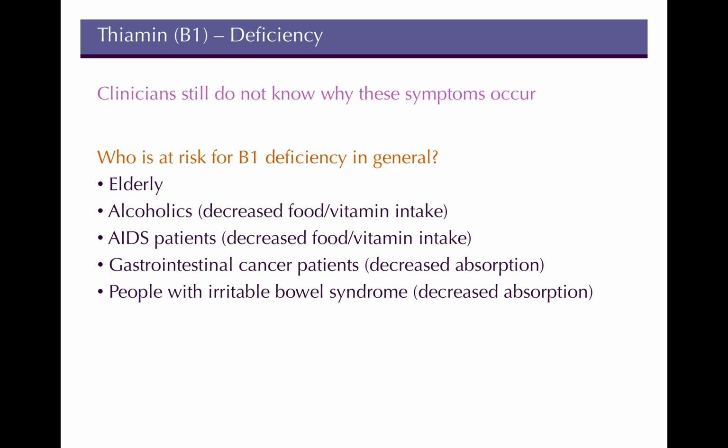The other major group is people with gastrointestinal problems, so that have some type of GI cancer. Obviously, that could affect absorption. And then people with irritable bowel syndrome or any of those inflammatory bowel diseases, such as Crohn's disease or ulcerative colitis, can develop problems with absorption. I have Crohn's disease, so I know a bit more about this. You're almost like melting your intestine or your colon. So obviously, if the tissue is that destroyed, it can't absorb things as efficiently.